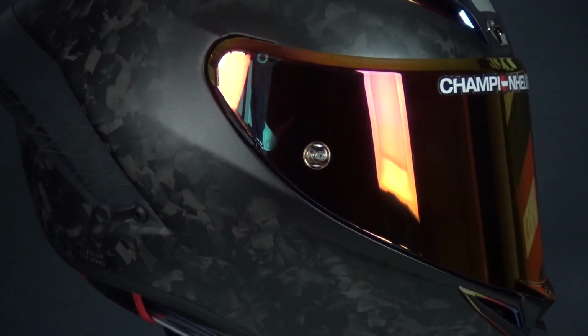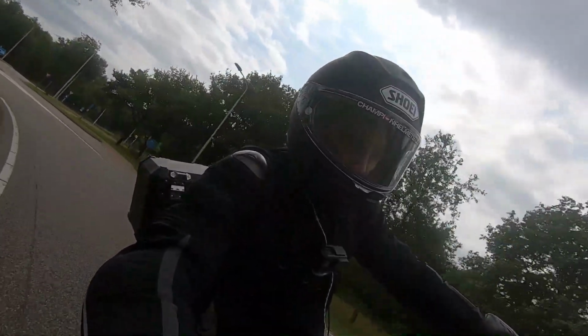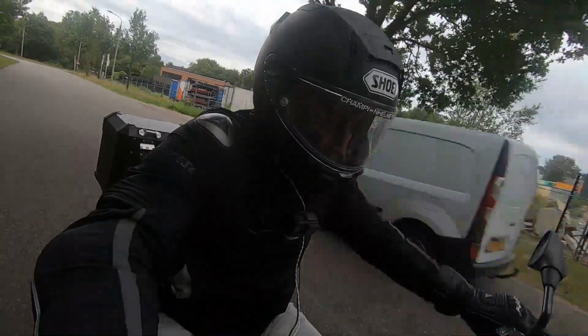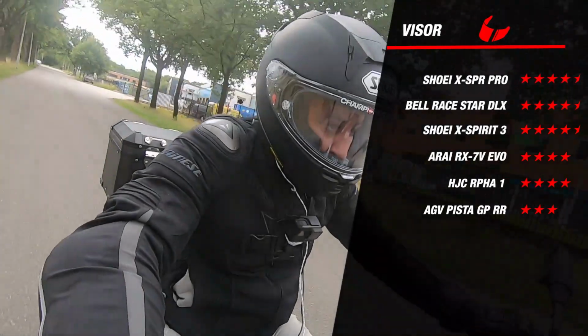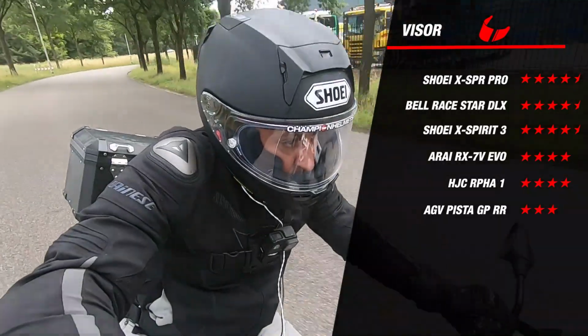The biggest difference between these two helmets is the visor mechanism. The visor mechanism of the X-SPR Pro is stronger than the visor mechanism of the Pista GP RR. And the X-SPR Pro even uses a double locking system. This makes your visor even less likely to come loose from your helmet in case of an incident. Adding up all the points, we see that due to a less good visor mechanism, the Pista GP RR only earns 3 stars and the X-SPR Pro earns an amazing 4.5 stars for the visor.